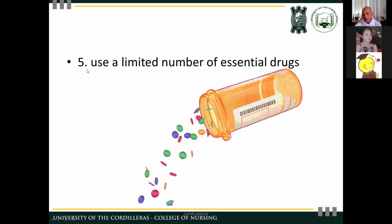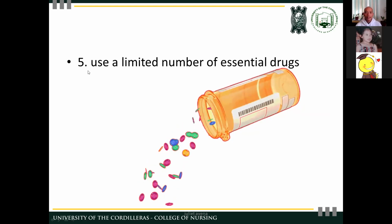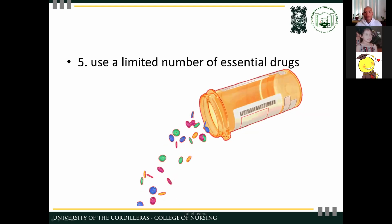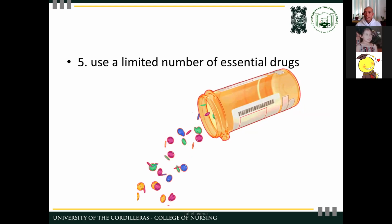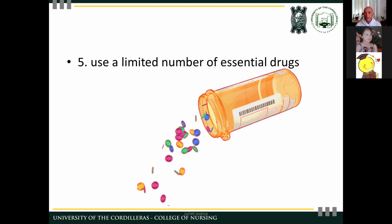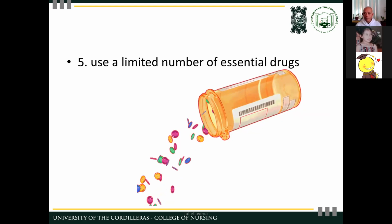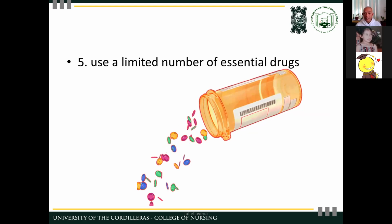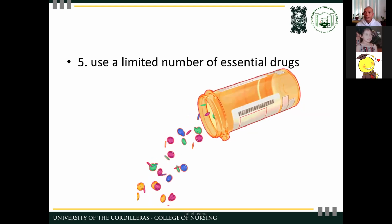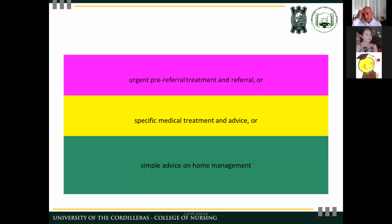Use a limited number of essential drugs. Sabi ko nga, okay, so dito pala dapat yung sinabi ko kanina. There are some medications. Okay, so nurses and the midwives are not allowed to prescribe medications, but through the IMCI system, there are some medications that we are allowed, a limited number of essential drugs, antibiotics, anti-inflammatories, respiratory dilators, etc.